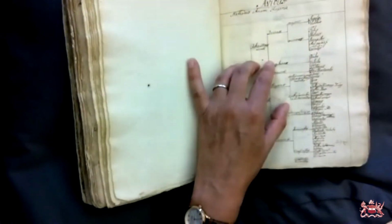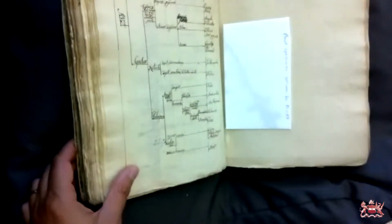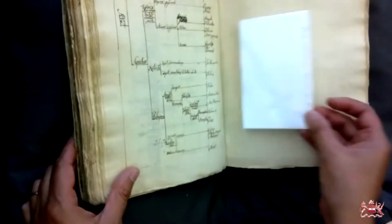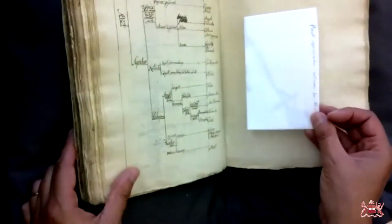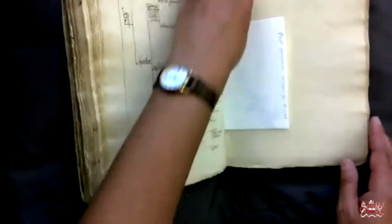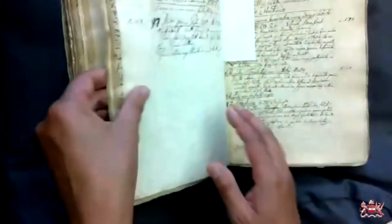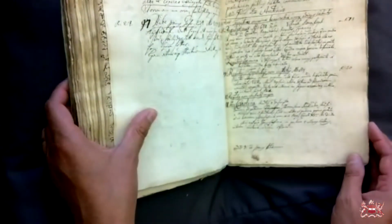So for example, of course there's a hierarchy to the classification. We start with the eagle, the vulture, falcons, etc., and then the classification continues on the other side. These little envelopes that are scattered within contain plant material, and it's a way to keep them safe, but at the same time keep where they lived, and they have lived for the past few hundred years.